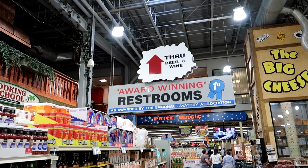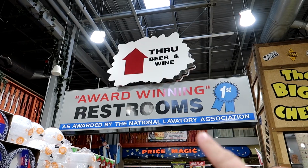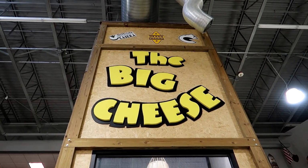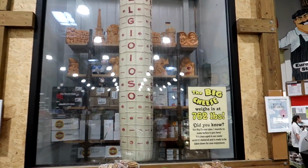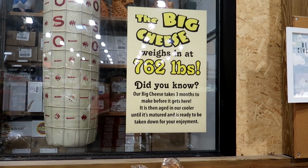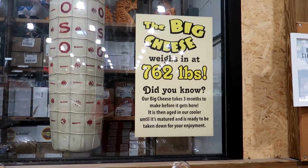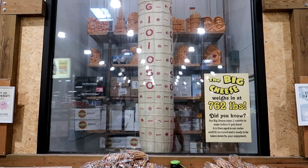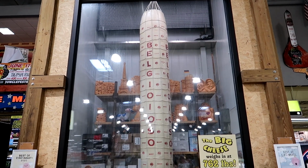Beer and wine to get to the restrooms. The award-winning restrooms as awarded by the National Lavatory Association. Here we have the big cheese. Giant log of cheese here that weighs 762 pounds. It says our big cheese takes 3 months to make before it gets here. It is then aged in our cooler until it's matured and ready to be taken down for your enjoyment. So the cheese is actually hanging there and I guess aging, waiting to be devoured.